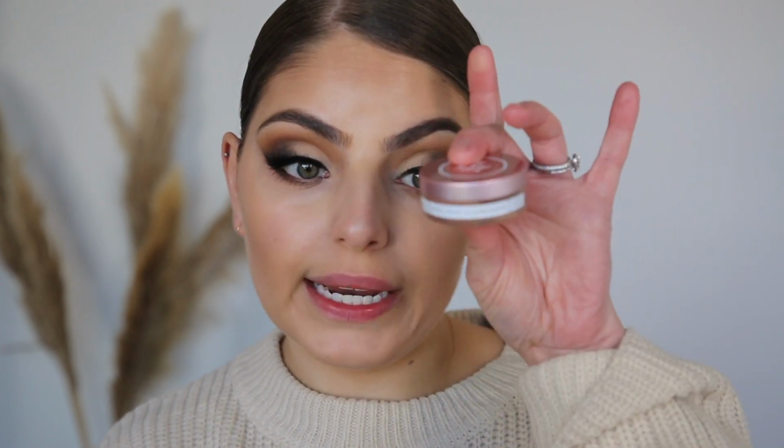And now for highlighter, I am going to use a cream one. This is a new one by Frank Body. It is their Rose Gold Illuminator. I believe this came out yesterday. So I'm really excited to use this. I haven't put any powders on my face yet, so it is the perfect time to apply this.